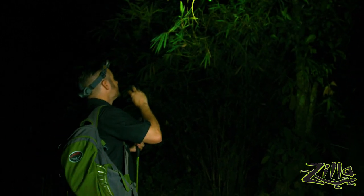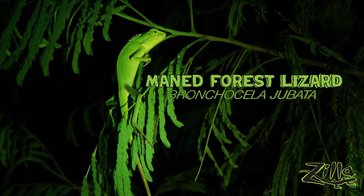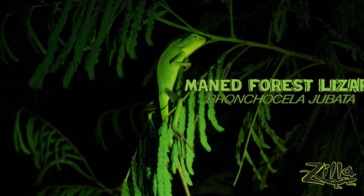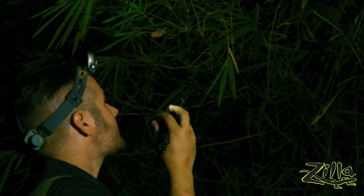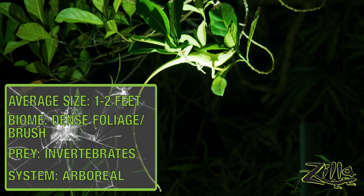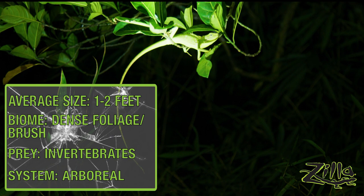Whoa, check it out. Maned forest lizard. They're a diurnal agamid related to water dragons, and they sleep in the trees, just like the vine snakes we're looking for. All right, buddy, rest on. We're gonna leave you alone now.